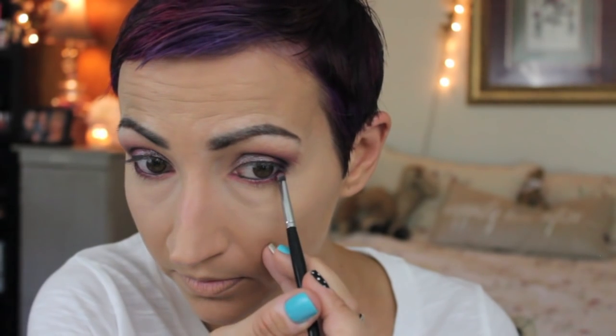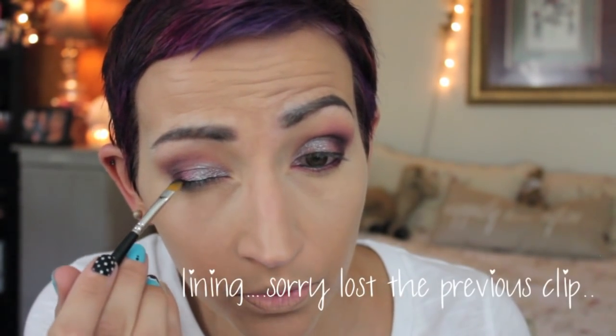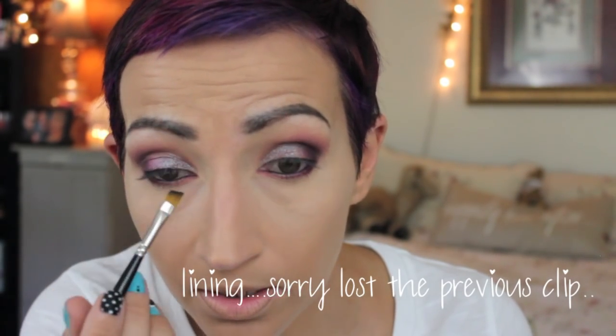And I'm going to take a little bit of black on the outer part, just to deepen things up, but keep it close to your lash line. See? Like that. So I just press it into my lash line. Since I am wearing lashes, I need to have some sort of liner going on so you can't see the lash band.